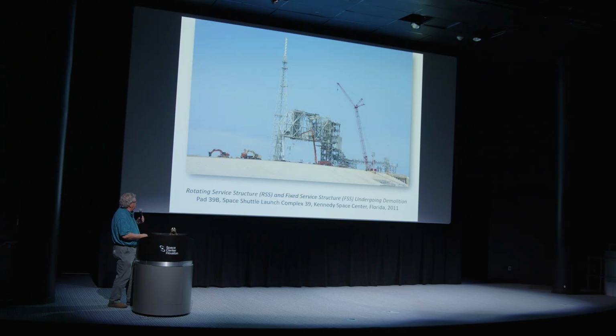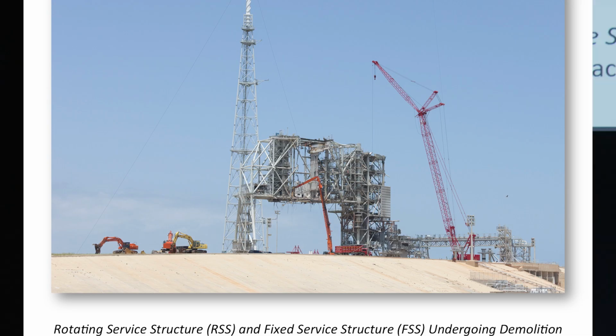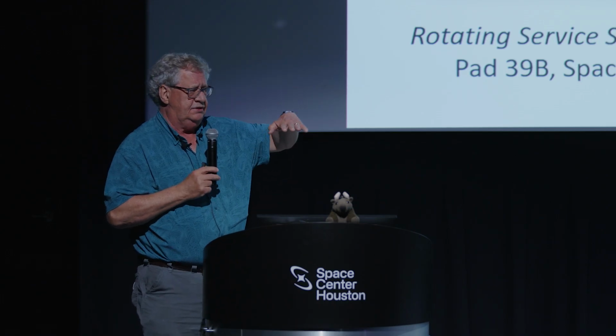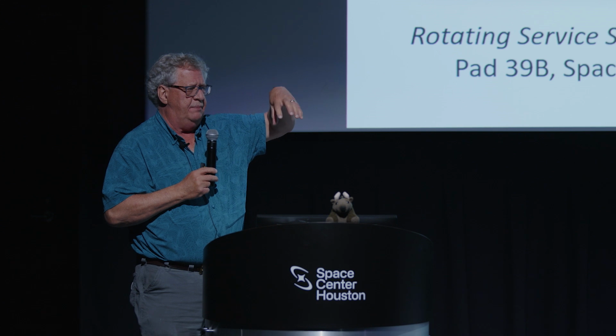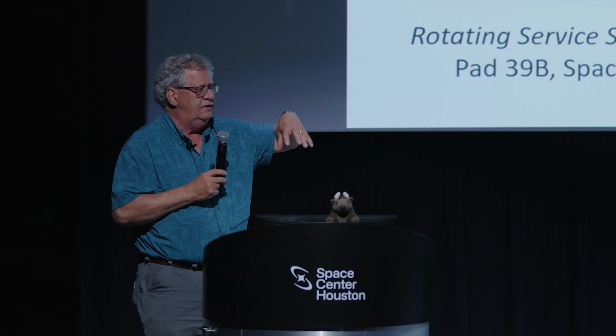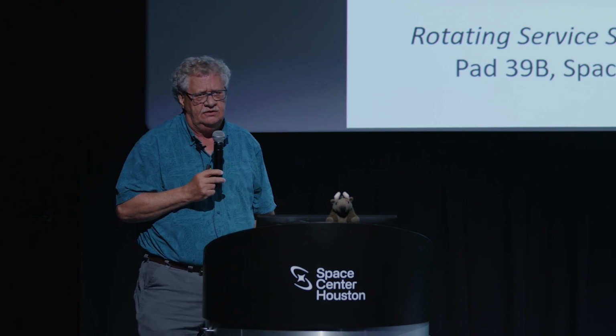But this is them taking the pad down, and they have a giant crane, of course, and this is a really interesting piece of equipment that, much like in that other photo I showed, it grabs and they just twist the metal and rip it off and took it all down. They did save the beanie cap from this that covered up the top of the external tank where they were collecting the gases that were venting out of the tank as they filled it. And that's in the Kennedy Space Center Visitor Center.